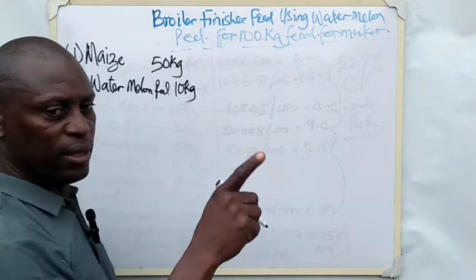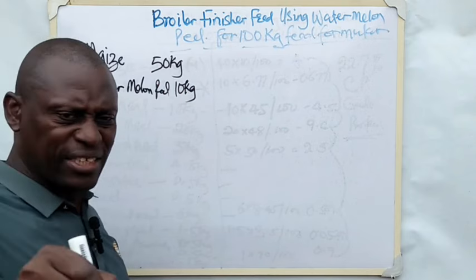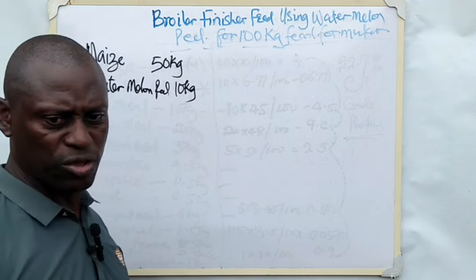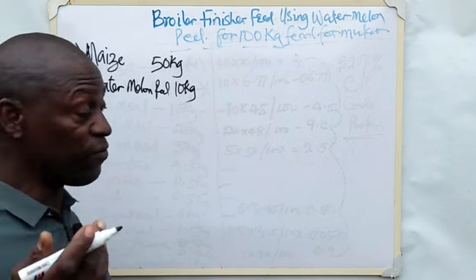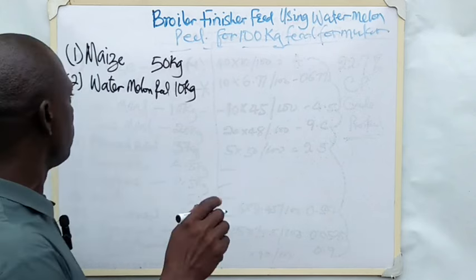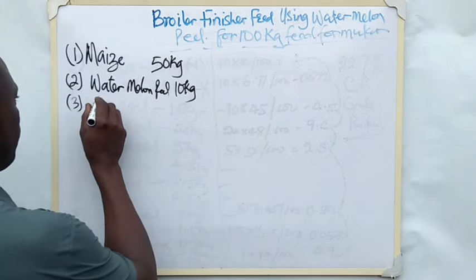Then the next one, let's use fish dust here. That will give us about 50% crude protein. Let's use fish dust. Number three, fish meal.